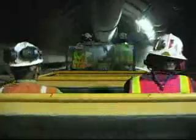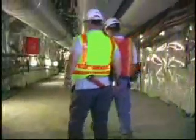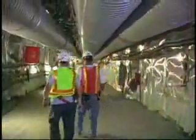DOE plans to use a phased approach. Waste would be placed in completed tunnels even as construction continues in other tunnels of the repository. The Yucca Mountain project is the first of its kind. Experts from all over the world have broken ground, not only at Yucca Mountain, but in the sciences as well.